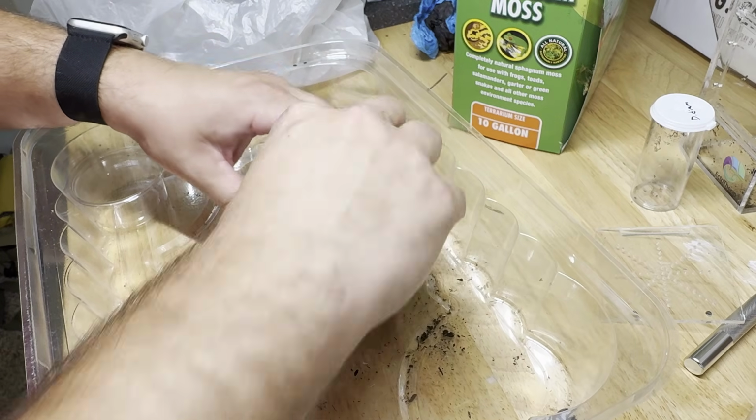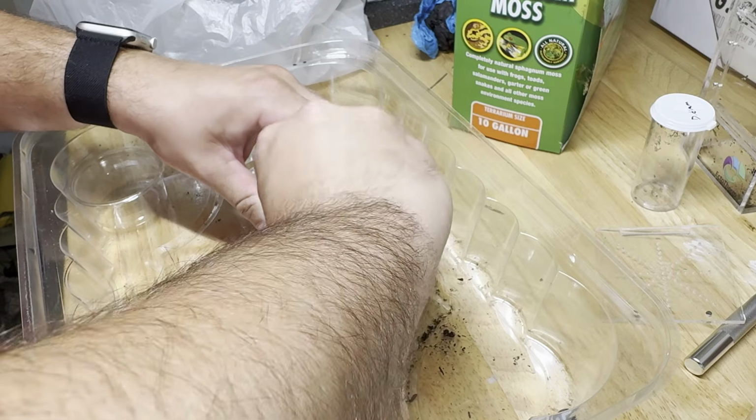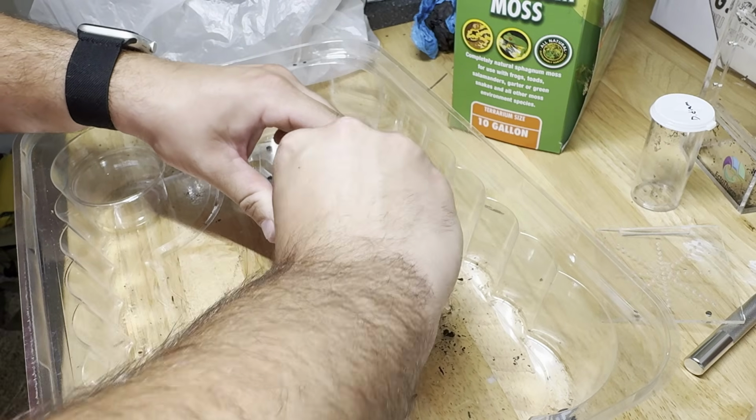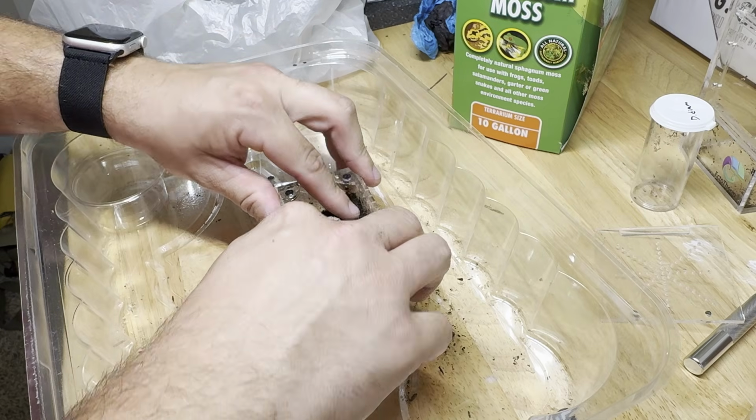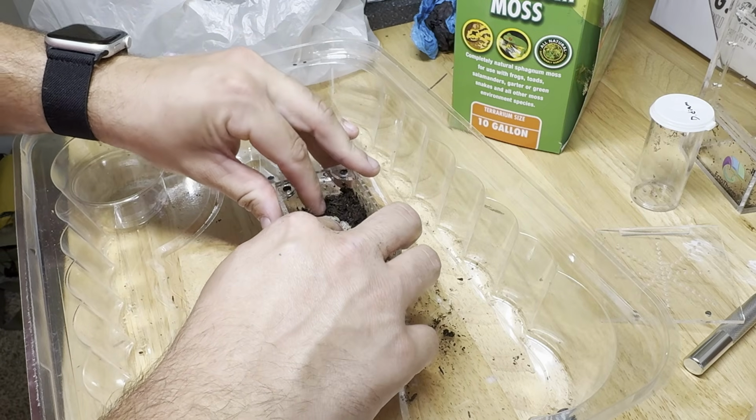Even if it doesn't want to decorate on its own, it's got a small little piece of cork bark for its hide. Honestly, it was the perfect size. I'm surprised I had that left in a bag.